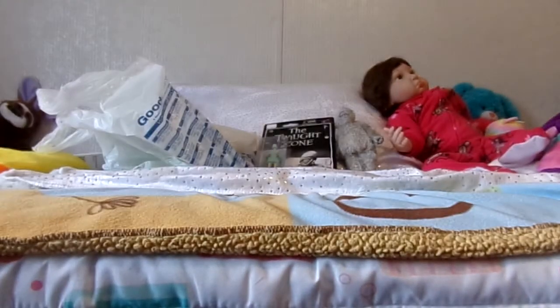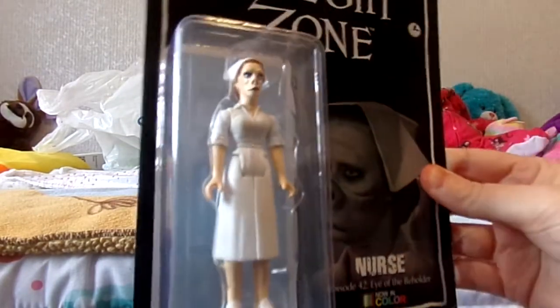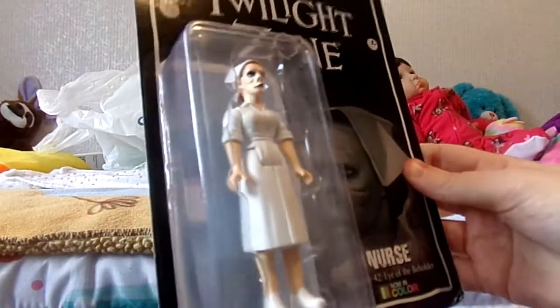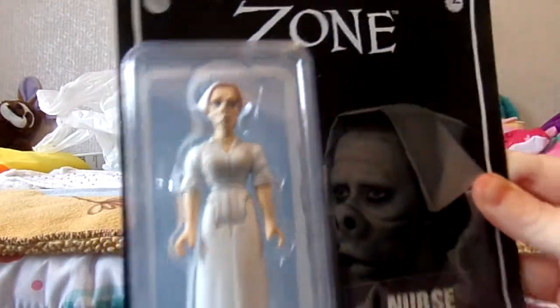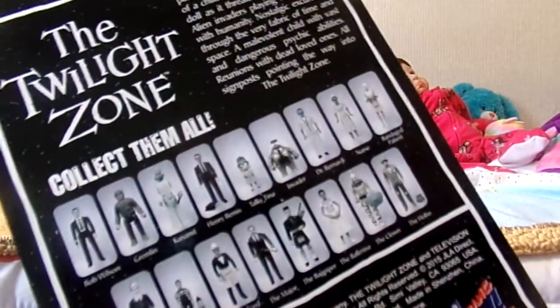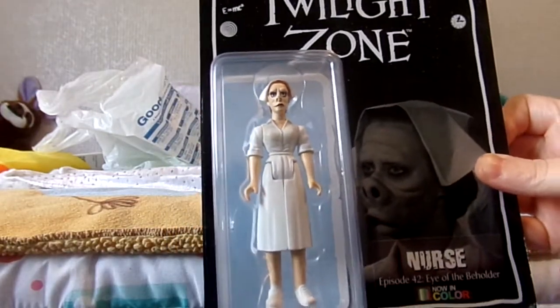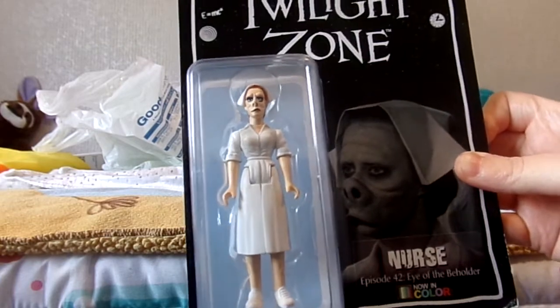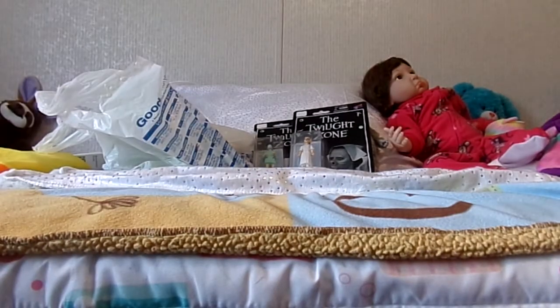Like I said, I got the Bandage Patient, and I also picked up this one, which is the nurse from the same episode, episode 42, Eye of the Beholder. I really liked the look of this one. She's just kind of creepy with the pig face look, so I had to get that. And I do want to get Dr. Bernardi too, so I'll have all three in this series. The doctor and the nurse also come in green, so you can get the figures in all green or all white, but I much prefer the all white ones. I got those for I think like $6 or $7 each. They really weren't that bad.